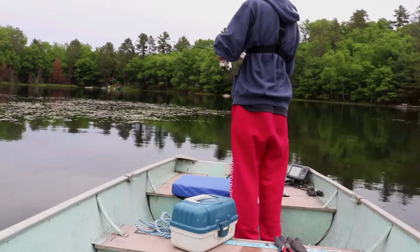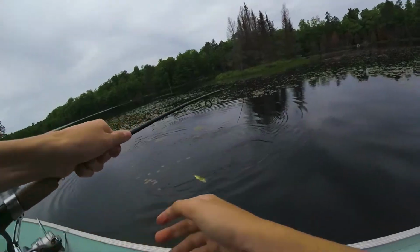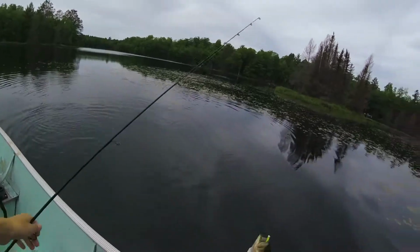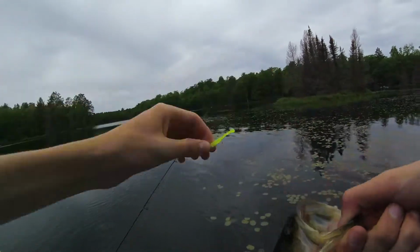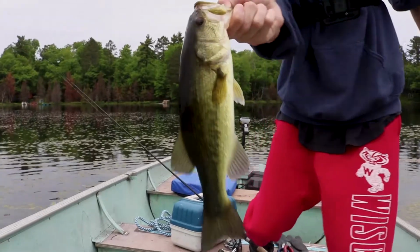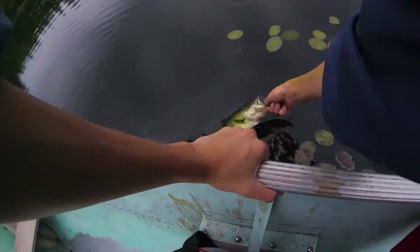Oh, already got a fish. There's a bass right here. Drag his little light here. I'm just going to grab the line and bring him in. It's a tiny bass. That could be a problem later. Yep, but there he is. Might be around 12 inches or so. So I'm just going to let him go.